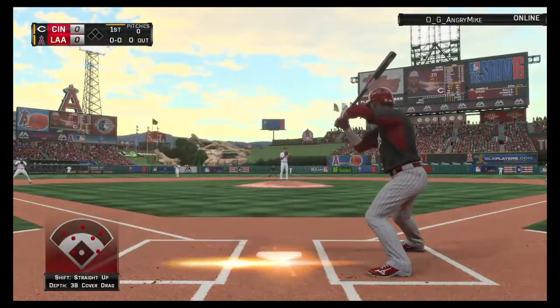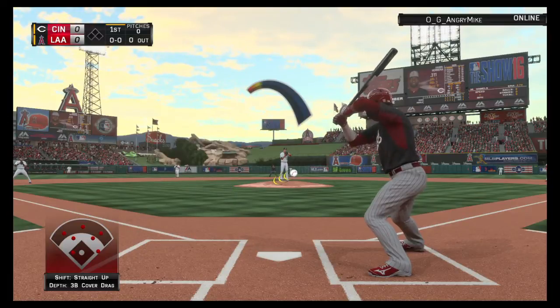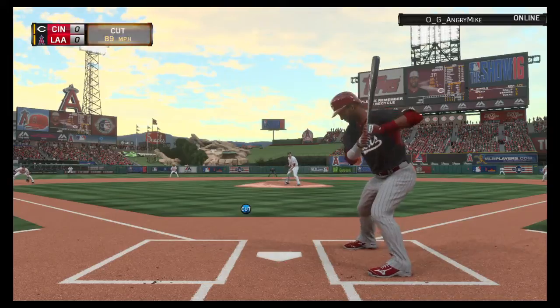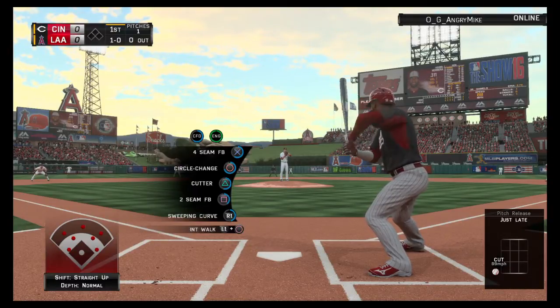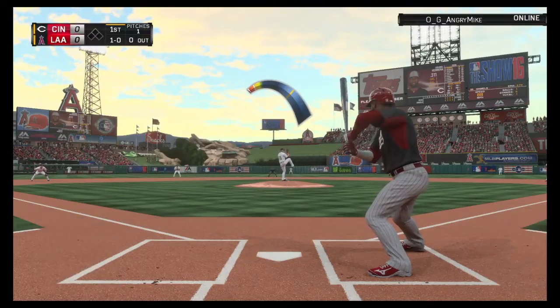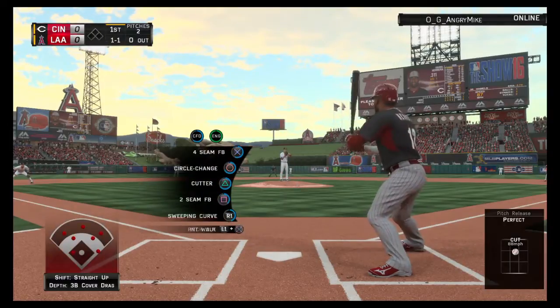Odubel Herrera heads for the batter's box, and we are just about ready for some evening baseball. Second baseman, number 12. And the first pitch of the night here is taken for ball one, and we're underway in Anaheim. And a strike to even the count. 1-1.